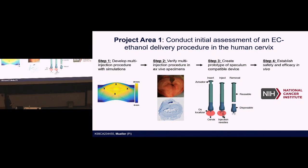And then in the R00 phase, I'd like to transition to thinking about the human cervix. So here, I plan to develop a multi-injection procedure, first through planning it out with simulations and the placement around the os, then verifying it in ex vivo specimens obtained from women undergoing hysterectomy. And then this information can then be used to create a prototype of a speculum-compatible injection device that will be assessed in vivo through a follow-on application, an R01, hopefully through the NCI.